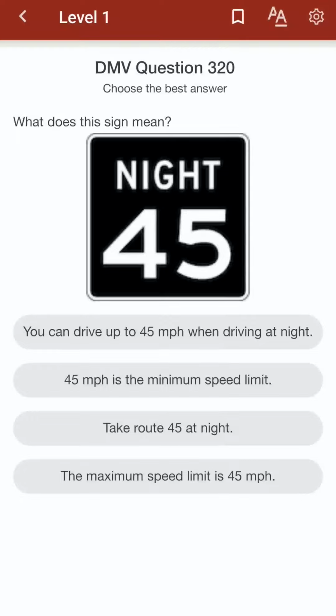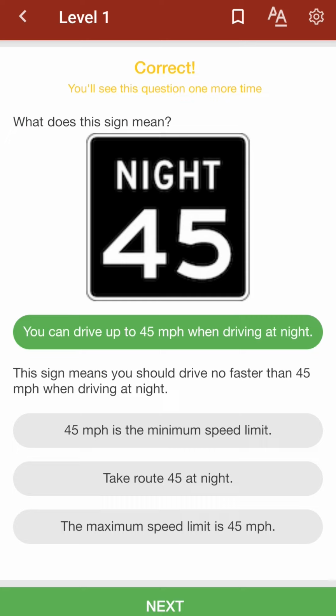Question 320. What does this sign mean? Answers. A. You can drive up to 45 miles per hour when driving at night. B. 45 miles per hour is the minimum speed limit. C. Take Route 45 at night. D. The maximum speed limit is 45 miles per hour. The correct answer is A. Explanation. This sign means you should drive no faster than 45 miles per hour when driving at night.